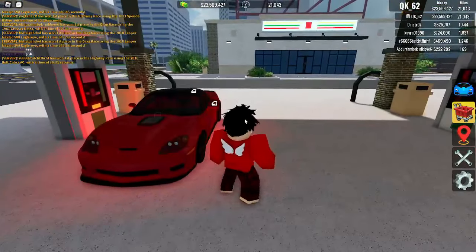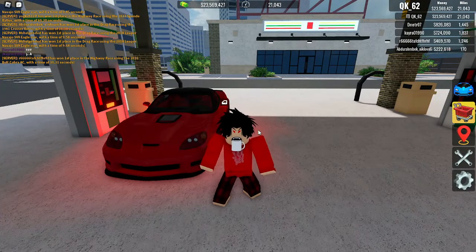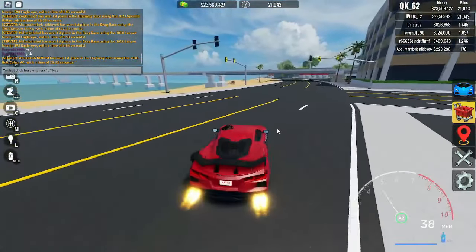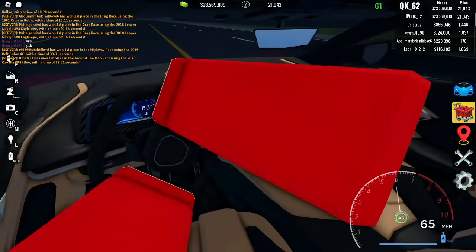So if there's this, and this car is so cool, what can top this off? Well, I may get slammed for it, and it could be a little bit controversial. Our last and final car is going to be the Corvette C8. Now, hear me out. This car has a lot of detail, and it looks really good.